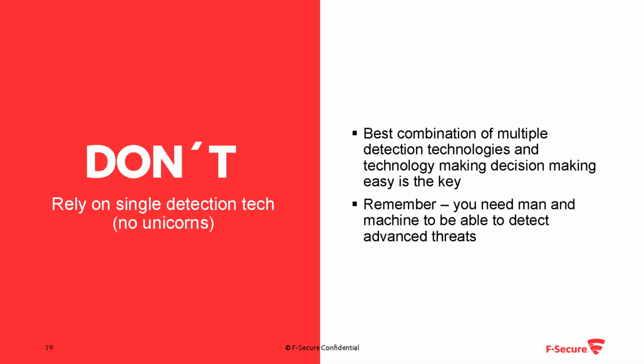Don't rely on a single detection technology. There really are no unicorns. Don't go to a vendor and ask, do you do machine learning? And if they say yes, then you feel, oh, I'm so relieved, now we have all the problems solved. That's not going to happen.